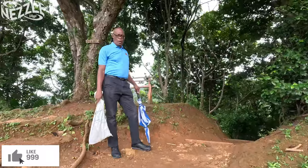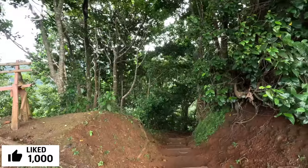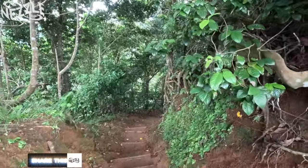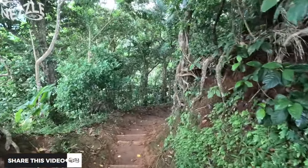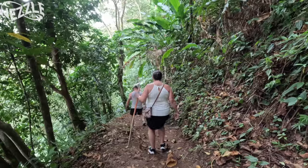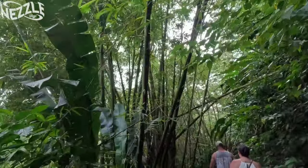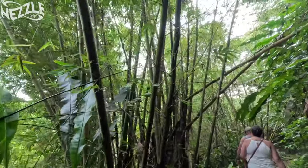Okay, so I'll let you walk in front. I always stay at the back. Sometimes when it's muddier and slipperier, you tend to have to walk like a crab sideways. You can make more uses of bamboo than any other plant.